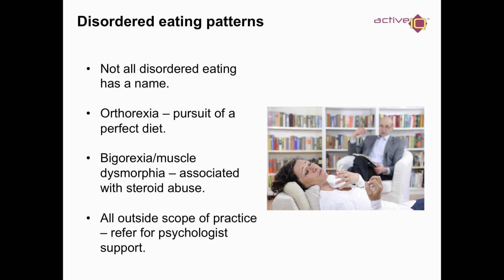Bigorexia, or muscle dysmorphia, can be associated with steroid abuse, but muscle dysmorphia really is when someone is in half decent shape, and they keep telling themselves, oh, I don't look good, I look fat, this is horrible, my arms are too thin, my legs are too big. That's what muscle dysmorphia is. When in fact they look like a healthy person, they actually look quite good, but they keep telling themselves that they don't. That's bigorexia or muscle dysmorphia.